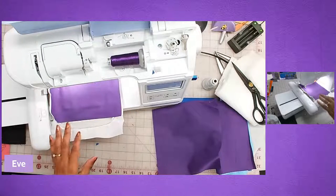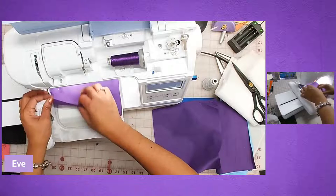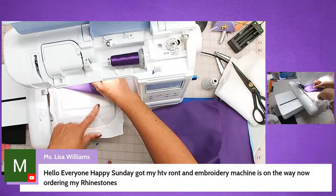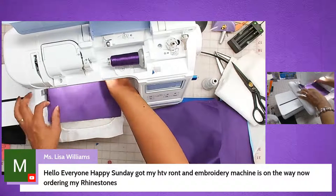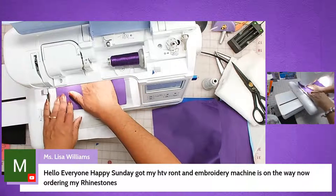Okay. So here is the batting. All right. So you want the batting to cover your square, the placement stitch. And now you want your fabric to cover the placement stitch as well. Okay. So let's do that.